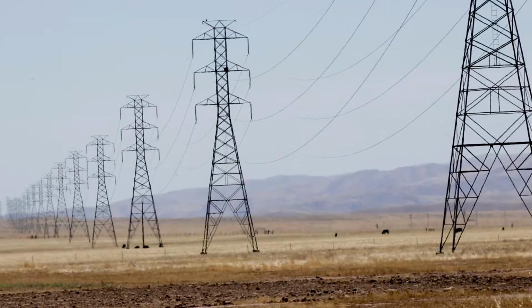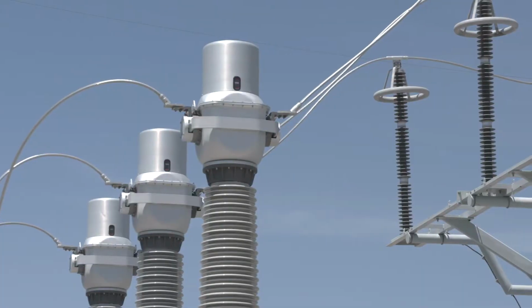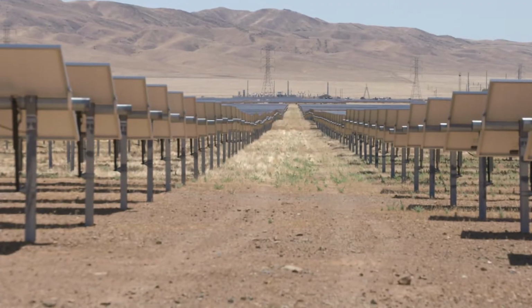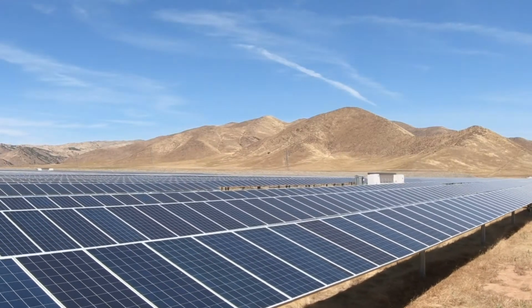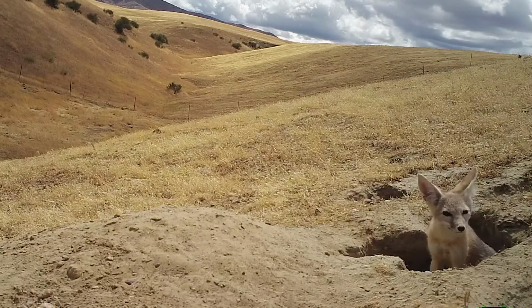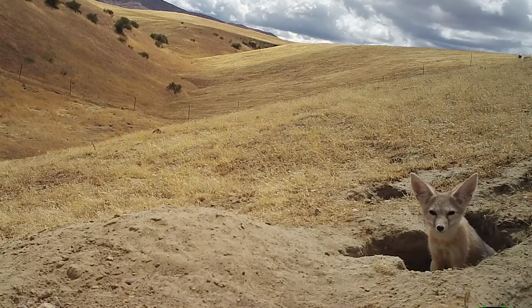Tall towers carry power lines across scrub lands. Con Edison Development is very committed to its mission, and that is providing clean, renewable energy. And so part of what we did at the Panoche Valley project was to provide this very necessary mitigation land for the preserve of these endangered species that were affected by the development. A kit fox peers out of its den on a rolling hillside.